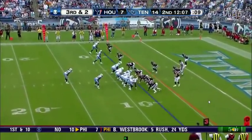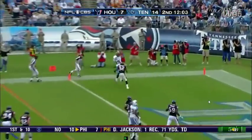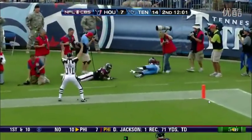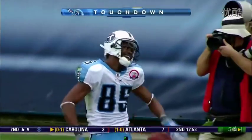That's a tough route to defend with only 1 guy out there, nobody underneath. 3rd down and 3 at the 8-yard line. Out of the offset I, Collins looks to the corner. Touchdown! Nate Washington over the shoulder.